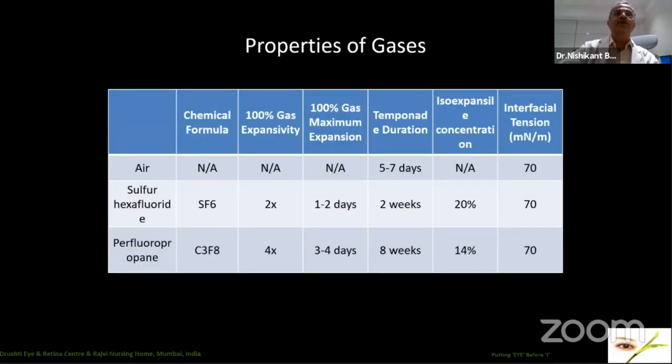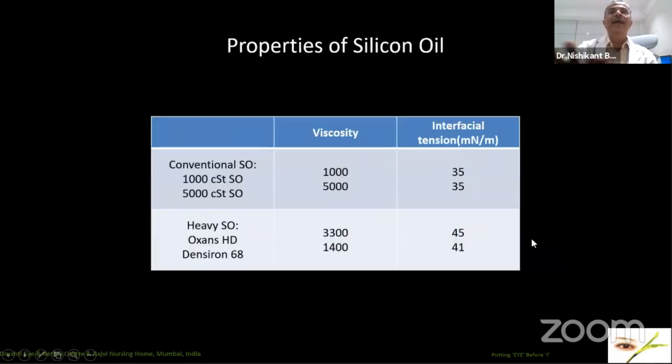All of us know that sulfur hexafluoride would remain in the eye for a week or 2 weeks maximum, and the interfacial tension is 70. I use C3F8 primarily because it remains in the eye for 6 to 8 weeks, and I believe that proliferative vitreoretinopathy, the disease process, is active for probably 2 months. So this is the best bet we have in combating PVR and supporting the break. And again, the interfacial tension is 70. Unlike that, silicone oil interfacial tension is only 35. So as far as tamponading effect is concerned, silicone oil is half that of gas. So probably gas is a superior tamponade compared to oil. That is what I would show in my talk.